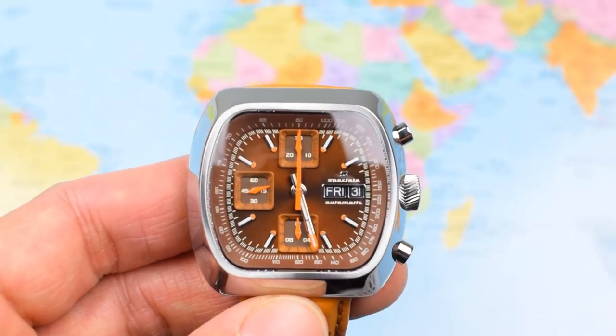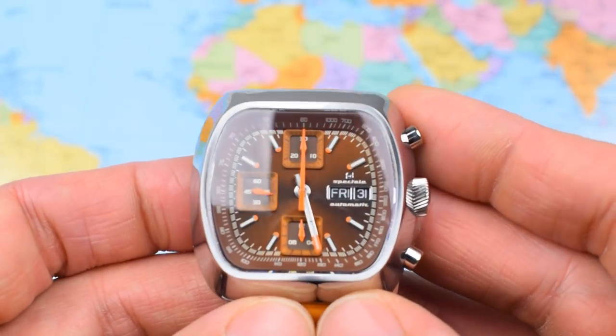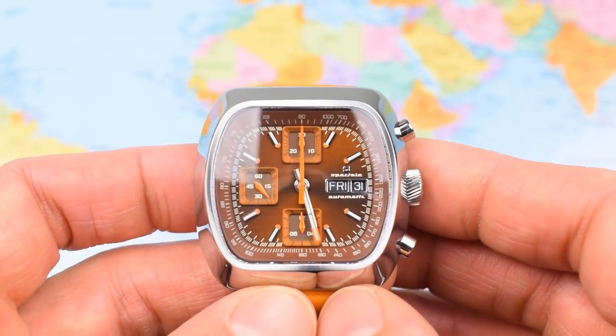So let's get the stickers off. Now, I opted for the high polish finish. They do these in a bunch of different finishes. Most of them are sold out, I think. There's still a few available though. DLC clear coat on this, so it'll stay looking good for ages.